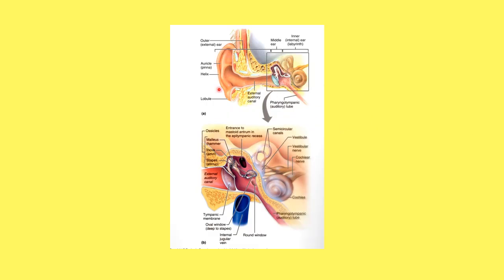So here is your external ear right here. And then right here is the middle ear, which contains the auditory ossicles, or the bones. And this portion right here is the inner ear. The external ear, as I said, helps direct those sound waves in the auditory canal until you hit this light color right here, which is your tympanic membrane, or the eardrum. It is enlarged over here so you can see it. So it's going to direct those sound waves in.